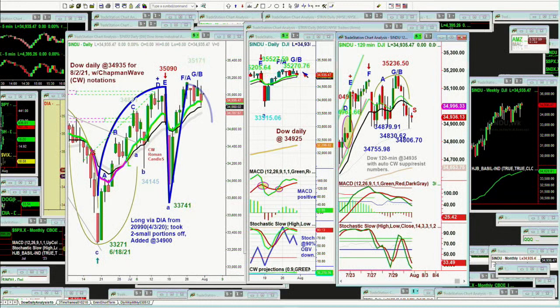This is Chapman Wave. These are automatic resistance and support lines. Late Herb, who did this for me, I should have had him change that to red, because resistance I always have as red and green is for go. This is the opposite way around. I did have it in the 120-minute chart, and it just shows you from 35,236 in the 120-minute chart to 35,270 in the daily chart, all the way up to 35,520s. There are automated resistance levels.